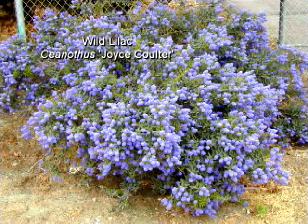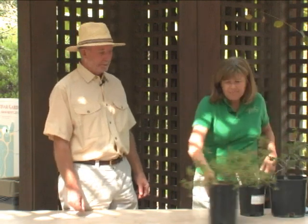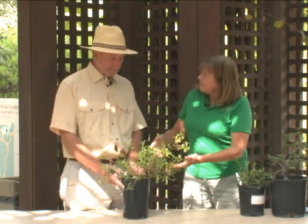What's its name? This is Ceanothus Joyce Coulter. It's one of my favorites. I use it a lot in landscaping because I find it very garden tolerant and highly adaptable. Yeah, we've used it at the garden here, and it is a wonderful plant. Yes. And so then you have something that, again, doesn't look so great in the container.